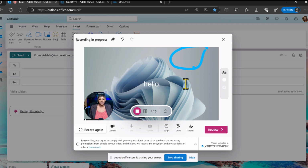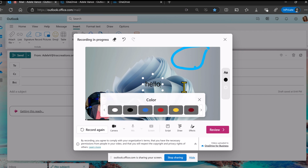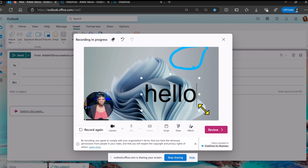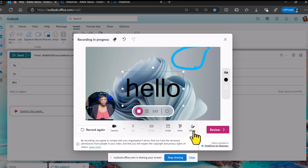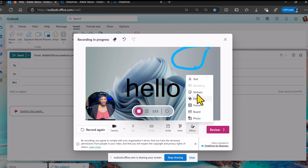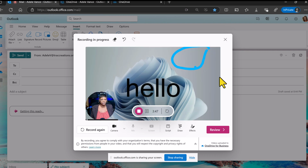It defaults to a white color. You can come here and change your colors. You have a few to choose from. You can drag the corner of the anchors to increase it if you like, keeping an eye on the time. I have stickers, which are our standard emojis. You have a bunch of them to choose from.